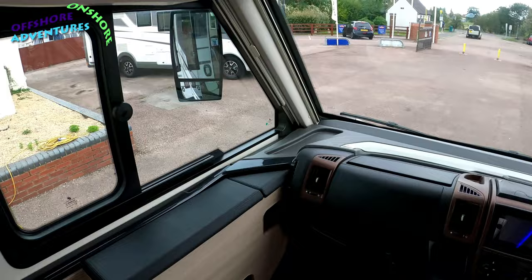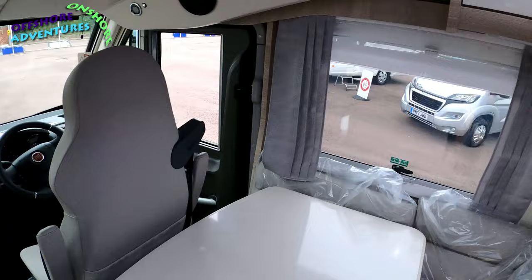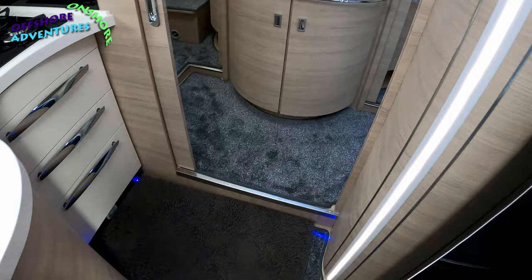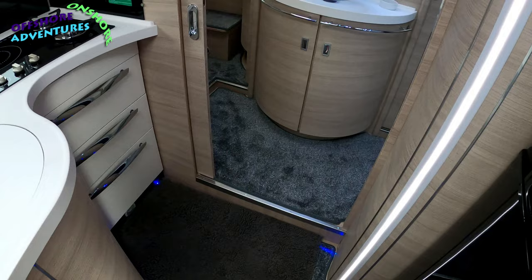Right. Well, that was the first look inside since we last saw it in Ipswich. They've put the carpets in for us, which is lovely. It really does finish it nicely. If you remember back to when I did that first clip from Ipswich, I think I got some shots of the floor there, but certainly a big difference with the carpeting in.